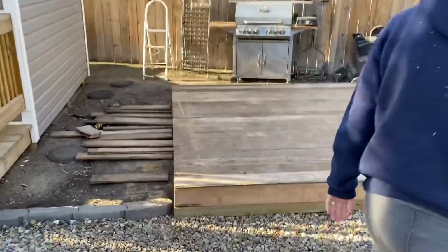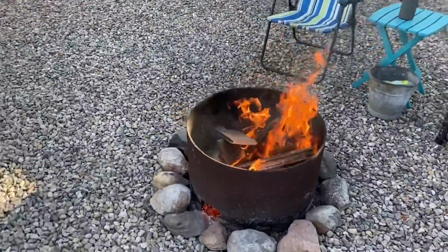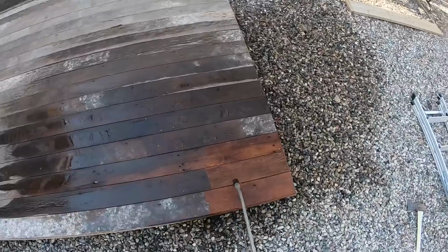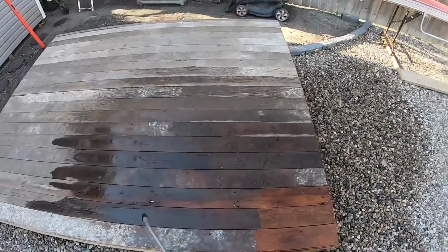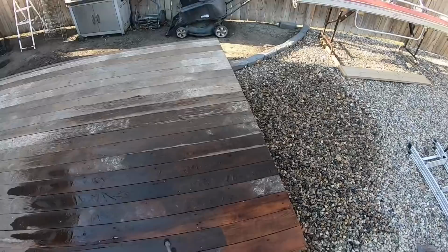Alright, so all this is cut and finished, ready to be pressure washed. And I guess these pieces are just firewood. Okay, so now I just did a little test spot here with the pressure washer, and it really brought the color back nice. So I'll just wash all the dirt off and everything.